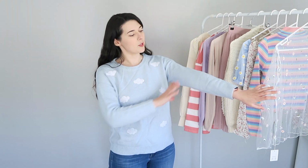I think that the cloud detailing is really cute. I wish that the cloud detailing was also on the sleeves, for me in particular, but that's just me being more particular about it. So I've gotten heaps of wear out of this one. It's super cute and super good for the light winter weather. Although to go outside I do need a jacket on top of it, of course.